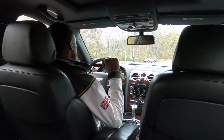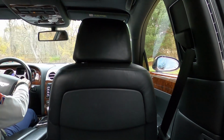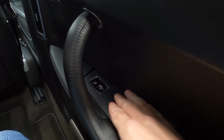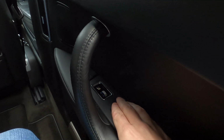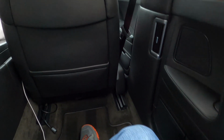Backseat features. So, on the door sill, if you look on the door sill, you'll see a knob. It has numbers on it. Yeah. That's for the air climate control seats. Oh yeah, I can already feel some heat coming out of the seat. So we got heated and cool seats in the rear. Oh wow.